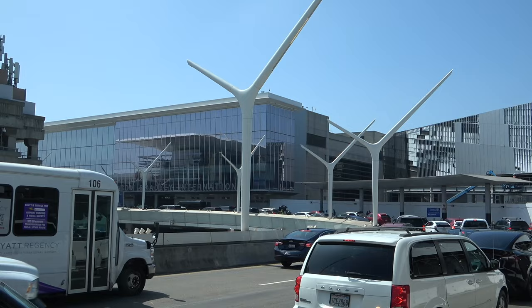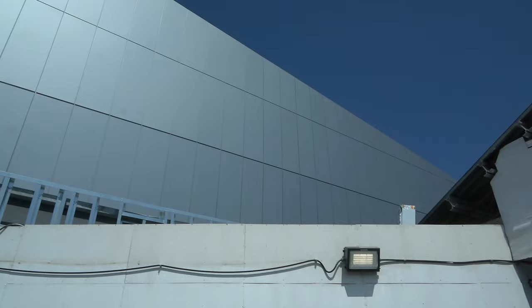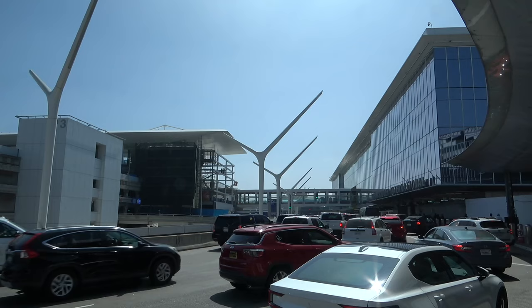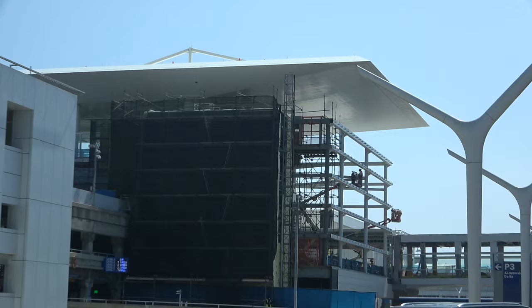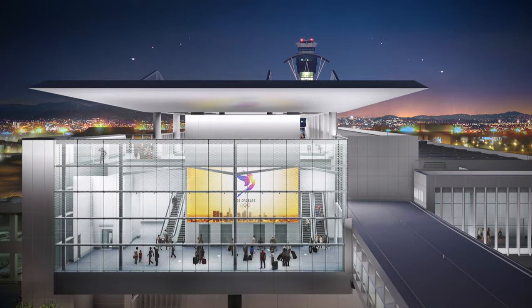Tom Bradley and Delta, the secure walkway exterior. Still missing a lot of panels. Across from Tom Bradley, get the West Station, really looking forward to seeing how this turns out. There should be some really nice glass paneling. It'll be very grand looking.